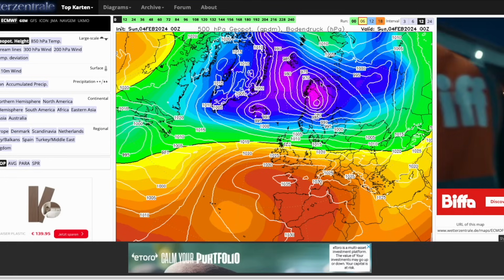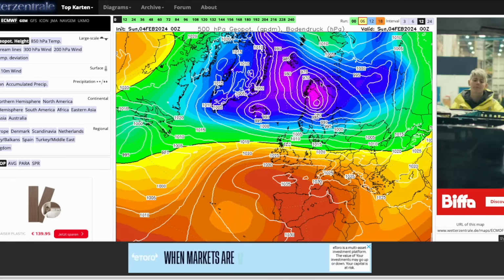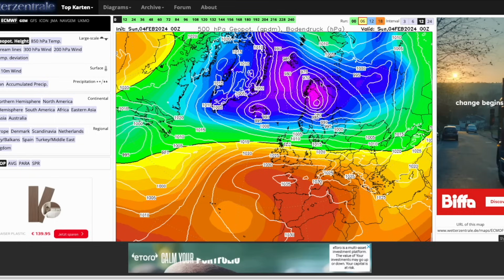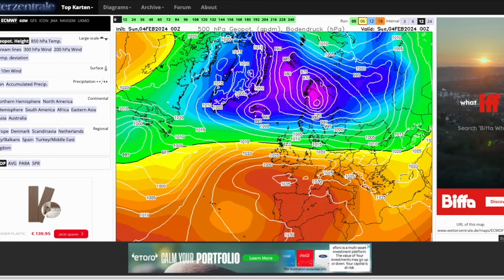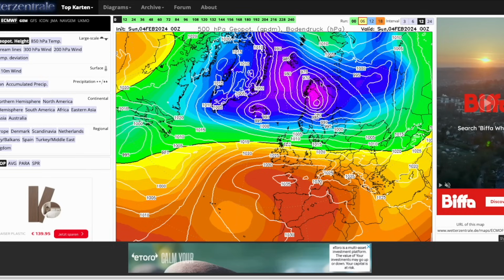Now, if we do remember what happened in the colder spell in January, we saw a very similar beginning to that cold spell. Where we did see cold air filter in and we saw these lows bumping into that cold air. Now initially, about 7 days out, which is the kind of time frame we're in now for this colder pattern, we did see the lows potentially pushing into Scotland, Northern England. And what happened?